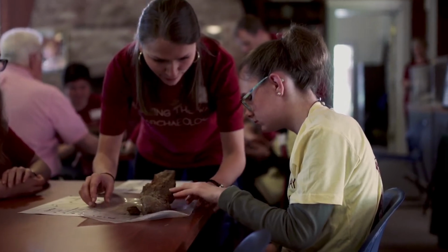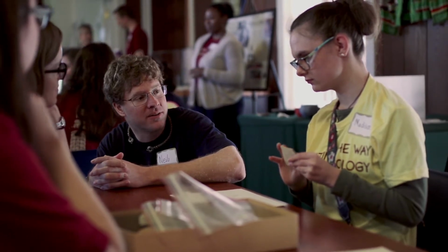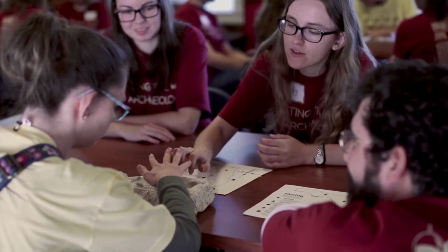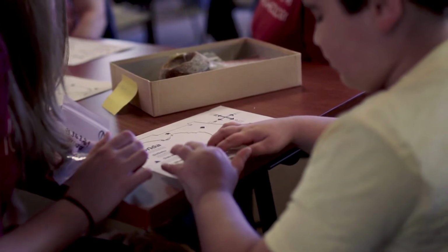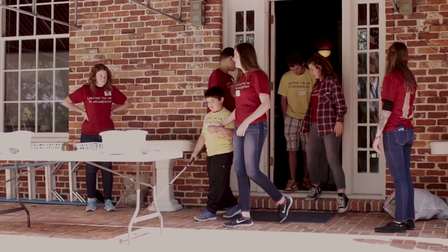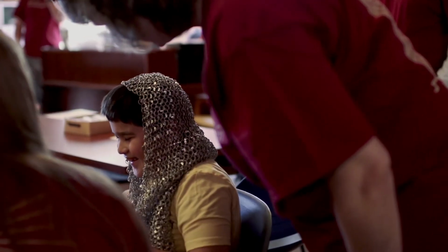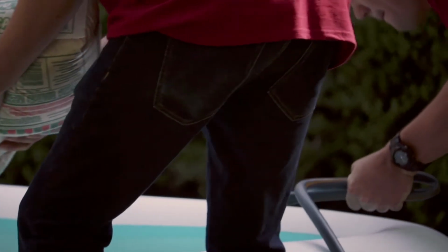So today is March 31st. It's the last day of the Florida Archaeology Month. So it was the perfect time to have this event and teach the students about archaeology. This year, what we are focusing on is local Florida history. Right now, we are at the Martin House on the DeSoto site. We are talking about Spanish Florida, and then we're also talking about underwater archaeology sites.